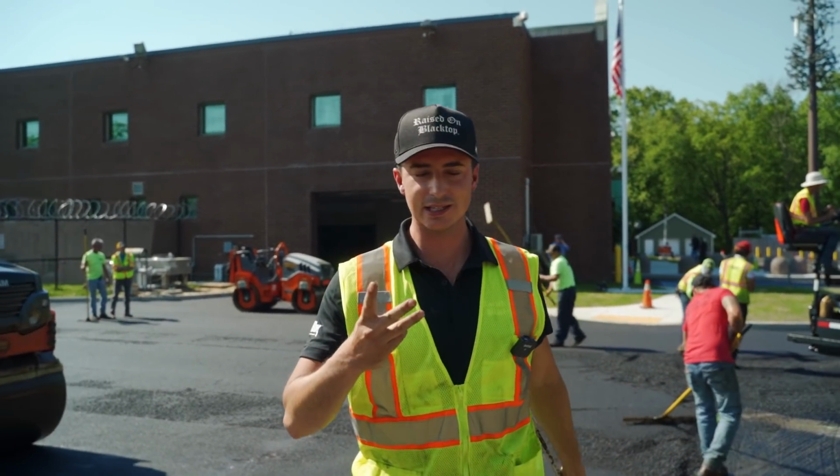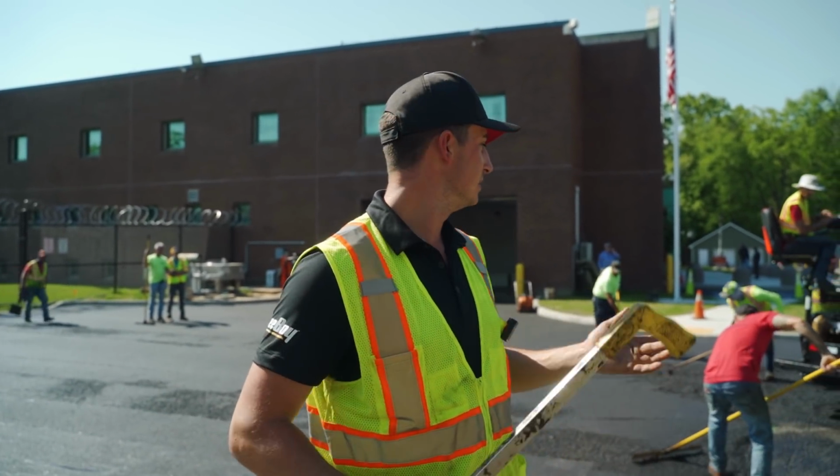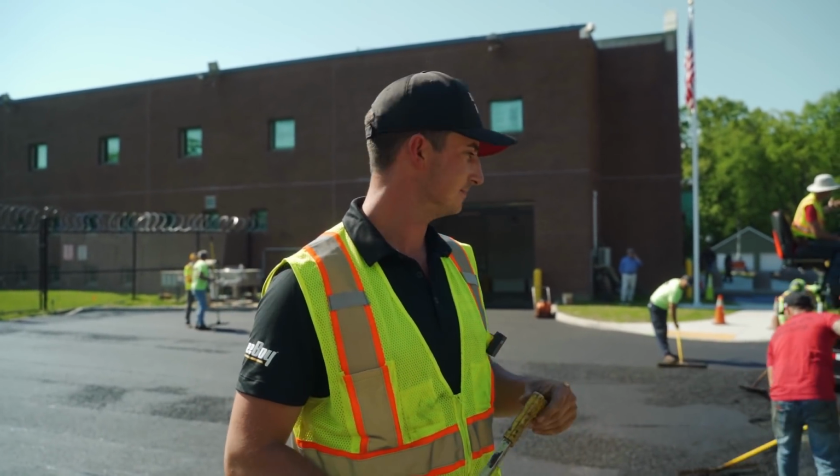About 2-3 passes in, had to make a few adjustments. We waited till she got a little hot to do that. Pretty typical on day one of a machine. We're getting close to these straightaways, so then we should get her dialed in.